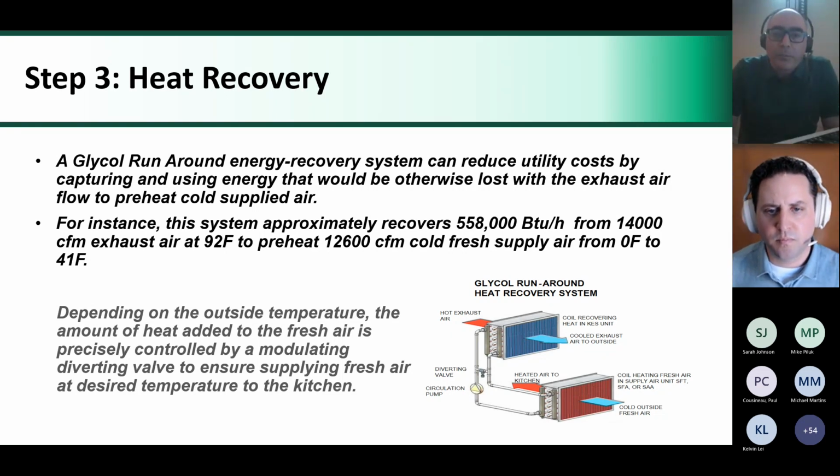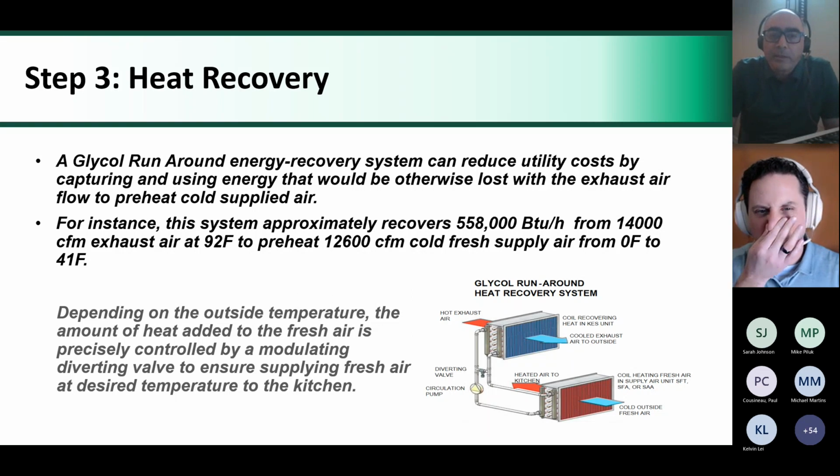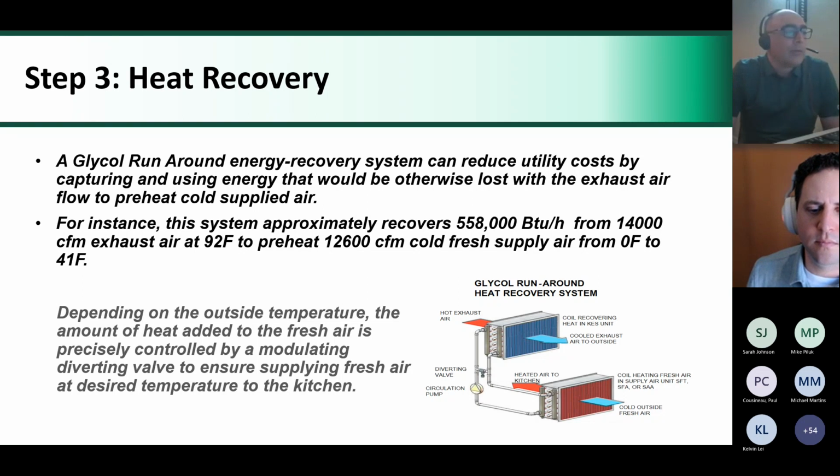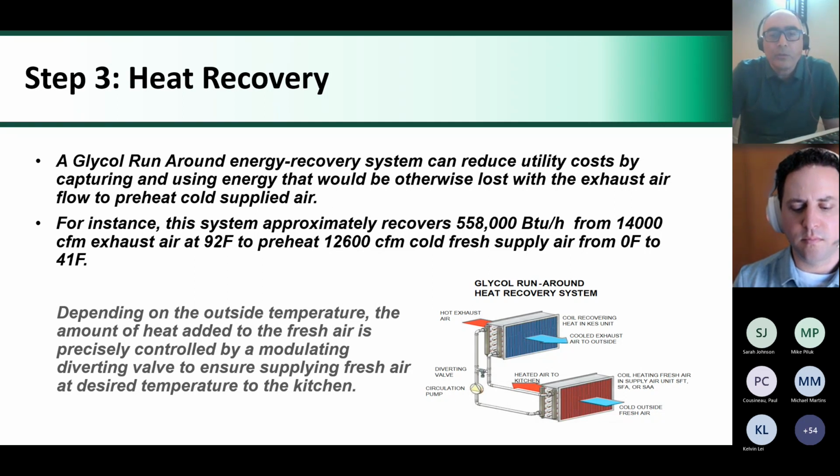So the system is very simple. It consists of two coils. Basically, the media here is a fluid, up to 50% glycol, propylene glycol, circulating in these two coils from one to another. The blue one is where we have the supply air being heated, and the red one is where we have the hot air going out from our pollution control unit, and we recuperate heat from that and use that for preheating.